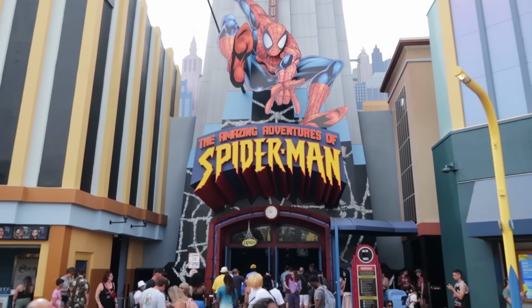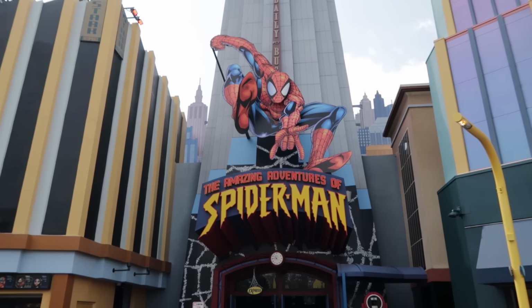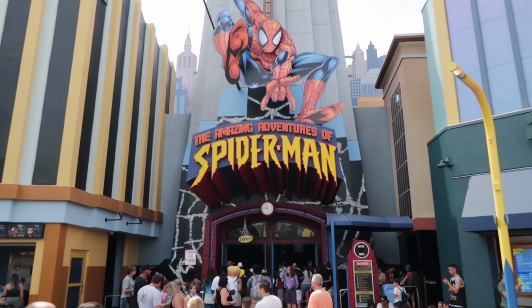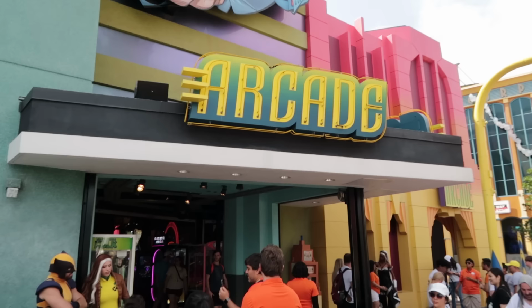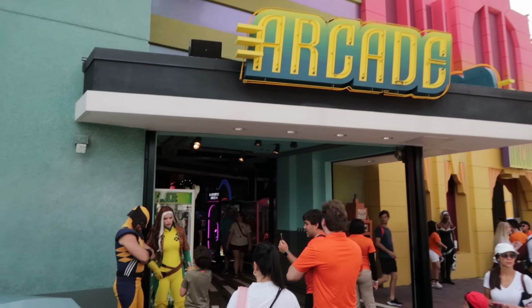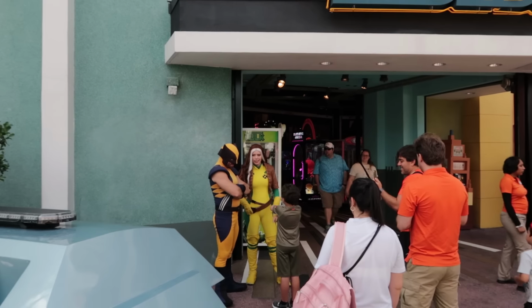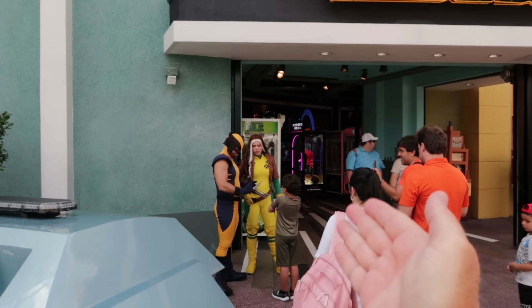Man, I was gonna go on Spider-Man, but it's 40 minutes. I keep forgetting I'm here on a Saturday, which will have elevated wait times. I'm walking around with my Tuesday wait times in my head. Over here by the arcade, we have Wolverine and Rogue, the superheroes who wear yellow. I guess this is where I need to be.